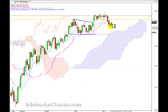And the previous day's candle to today was a spinning top, which is a potential reversal signal, and we needed the high of yesterday's candle to be taken out. It has been taken out. We have a higher high and a higher low, a green candle, and the body of the candle has increased. So the bulls have taken control of this market.